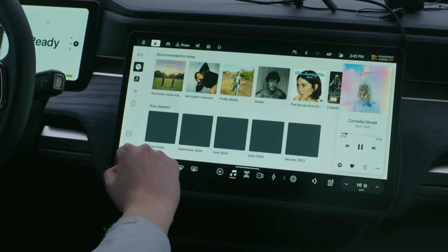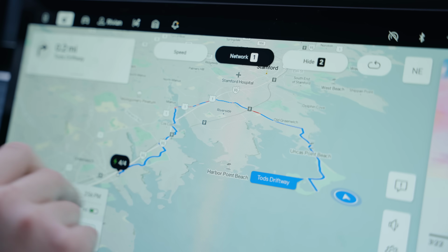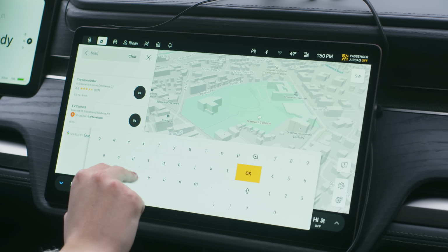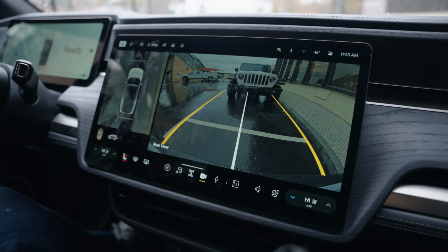The infotainment center in the front is awesome. It's 15.6 inches, and similar to a Tesla, Rivian has really embraced the touchscreen as the main form of interaction here. So there's not a lot of physical buttons. There's a couple on the steering wheel if you want to adjust volume or turn on the windshield wipers, but most of the control is actually on the main touchscreen. So climate control is on here, the cameras are on here, the navigation is on here, and Rivian does not use Apple CarPlay or Android Auto.